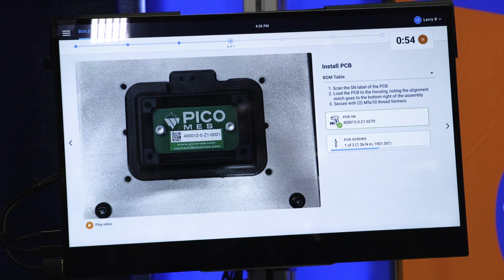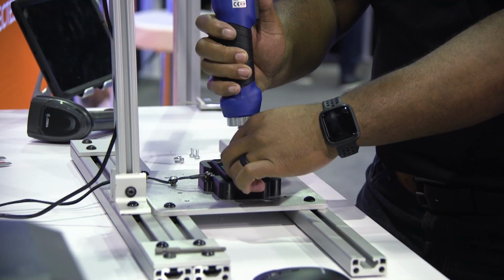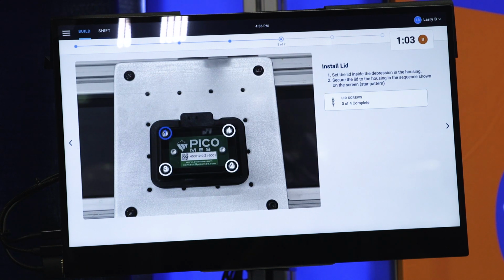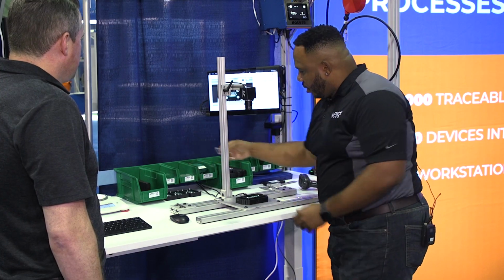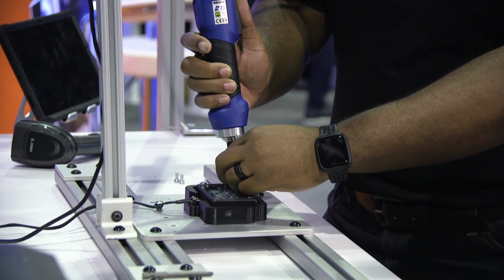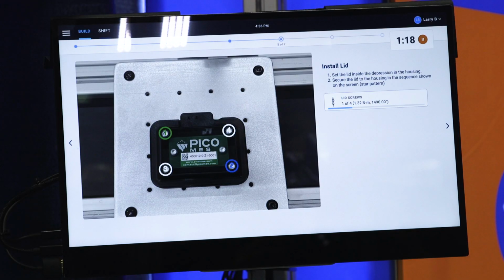And so now we're looking for a count of 2. So as soon as I pop this second one in here, the screen's going to auto advance and move on to the next step. And so for this one, this is where we're going to be looking for 4. Let's go ahead and grab this next piece. We've got 1 of 4 in there already.